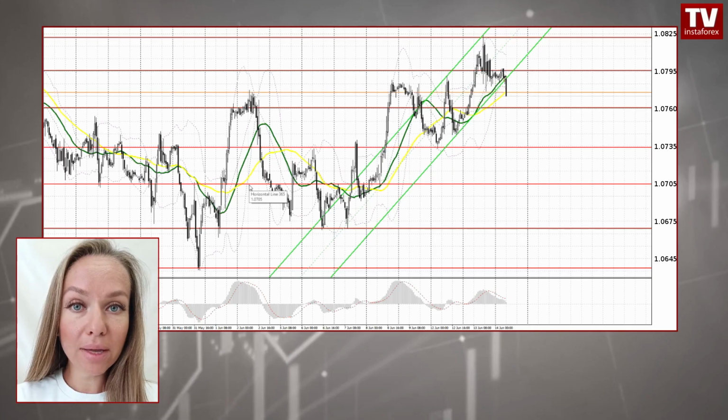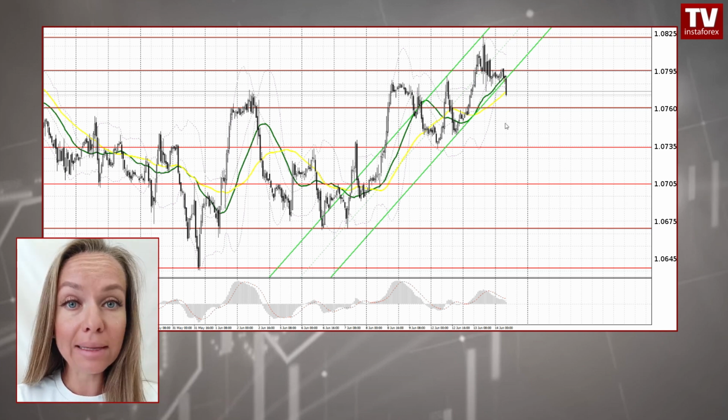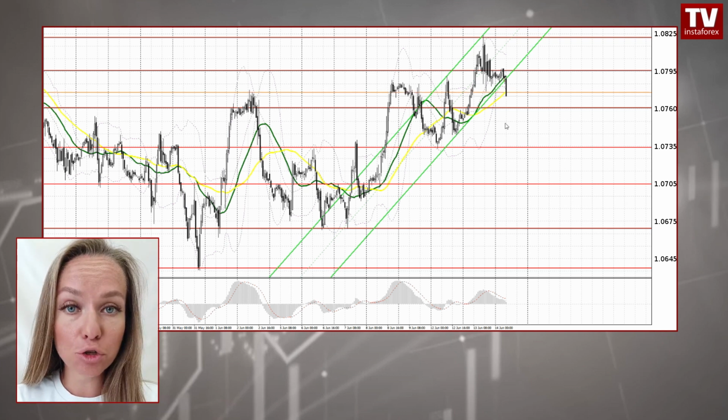Yesterday, the euro-dollar pair strengthened after the release of macro data in the US. In the first half of the day, the ZEW indicator of economic sentiment for the eurozone dipped further into negative territory, partially limiting the pair's upside potential.